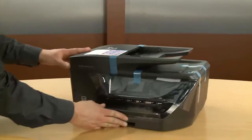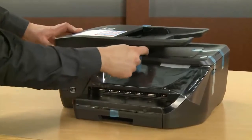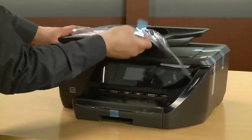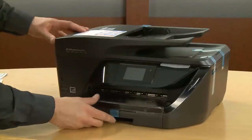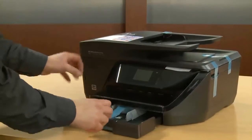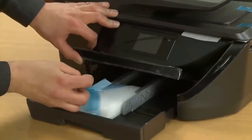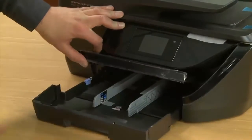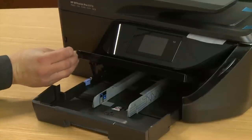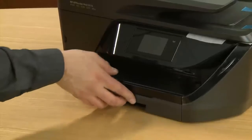Next, remove all visible blue tape and clear protective plastic from around the printer. Slide out the input tray and then lift the output tray to continue removing the tape and other packing materials. Remove the protective plastic from all reflective surfaces. Slide in the input tray.